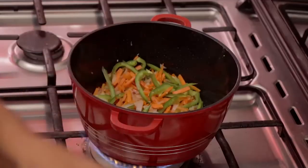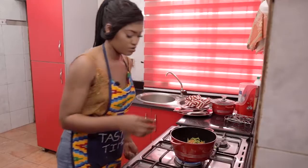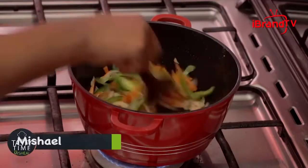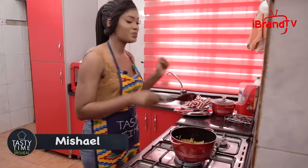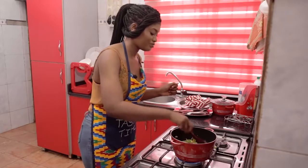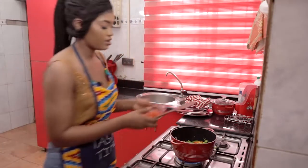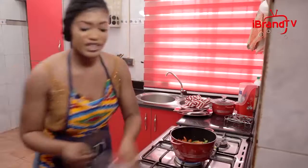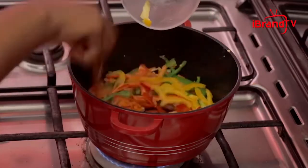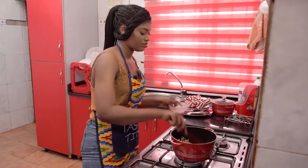I'm going to throw in my seasoning cube. At this point, your kitchen should be smelling like heaven. Yeah, I've not been to heaven, but I know. So, the other colors of pepper have to come in. It's important to cut your vegetables in a particular manner because it just makes it beautiful and really good.